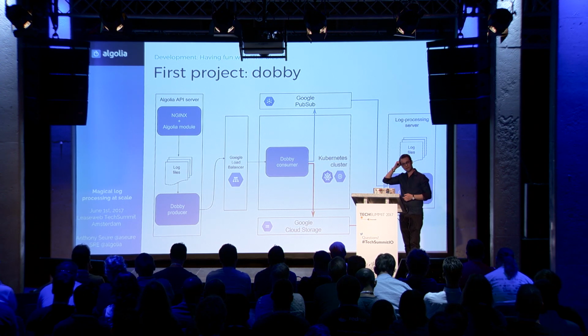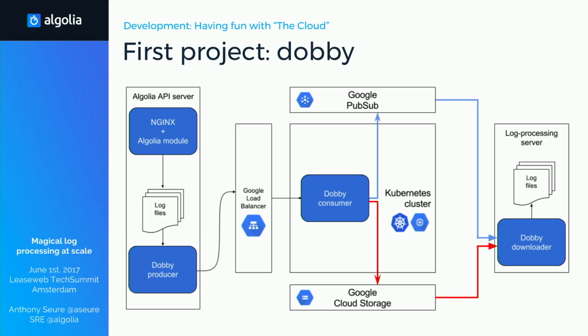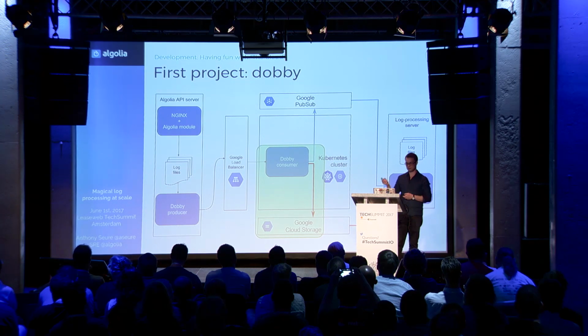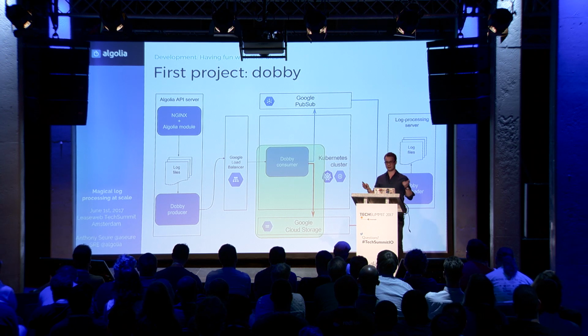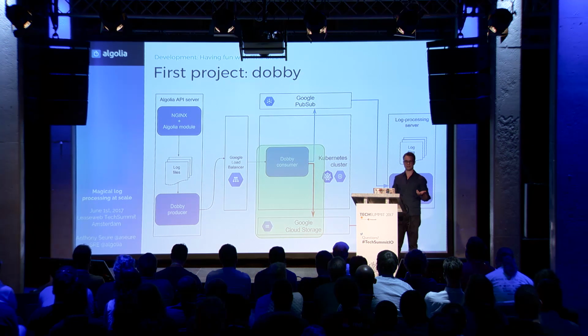This is the new toolchain we have with Dobby. So it's in 3 steps, actually. The first one is that on the API server, we have a Dobby instance that is running, called the Dobby producer. This one is just here to fetch the logs locally and push them to the Dobby consumer. The Dobby consumer is running within a Docker container on a Kubernetes cluster that is hosted by GCP. It takes all the logs that are incoming and writes them to Google Cloud Storage, which is the AWS S3 for Google.